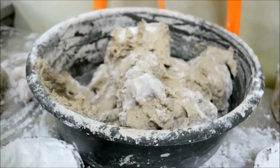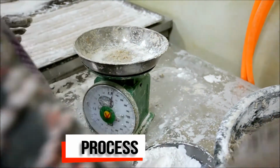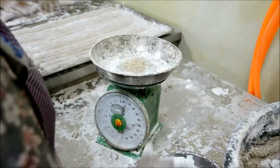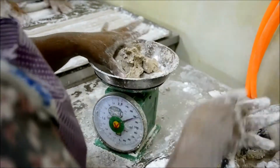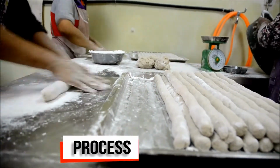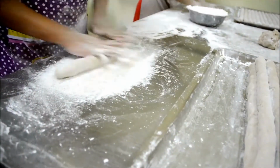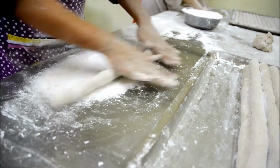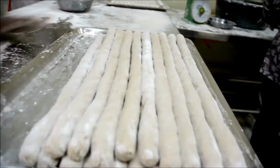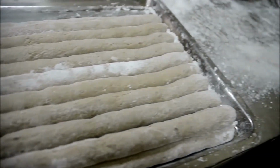Next, the dough is divided into smaller portions by weighing each portion using a weighing scale. This is one of the important steps to maintain the shape of the outputs. After weighing the dough, the process continues with shaping. The dough is rolled and shaped into a cylindrical shape. As the dough has been weighed before, the cylindrical doughs will be the same size and perfectly compact. The rolled keropok dough is arranged on a timber plate.